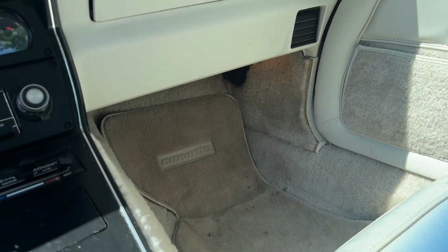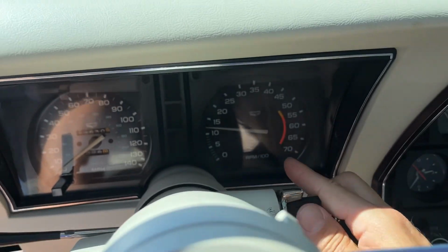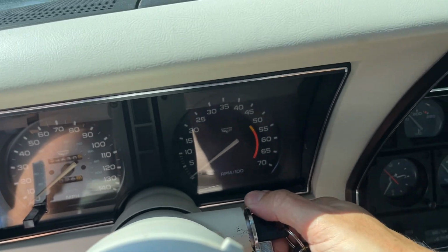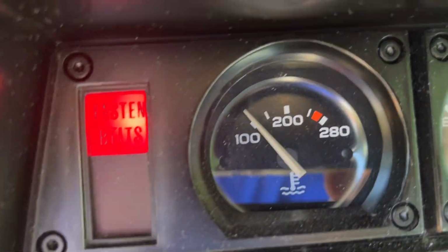Original owner's manual. And I'm gonna go ahead and do a cold start on this. Starts right up. See, it is a cold start.